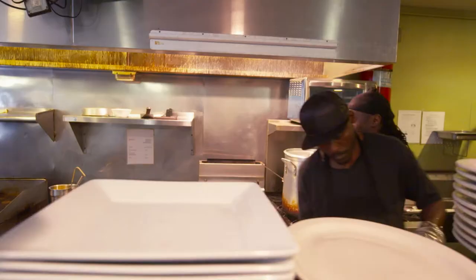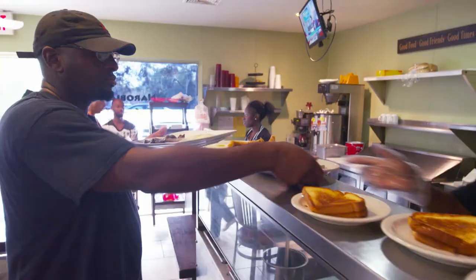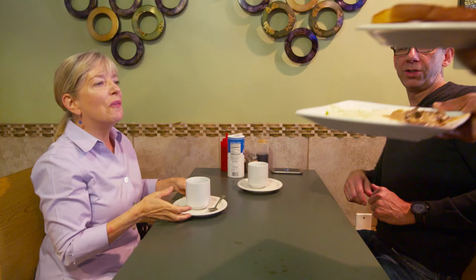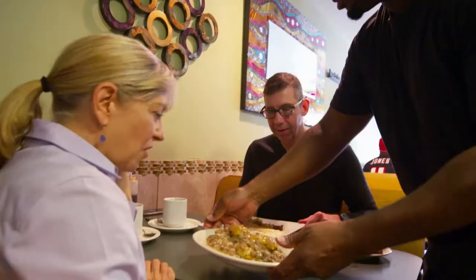He was right. Nairobi's Grits and Gravy isn't on a tourist map, but it should be. I think it's a good choice. Wow. Thank you, sir. Sasha's gravy biscuits. You weren't kidding, that's a big portion. Yeah, it's a hefty portion.